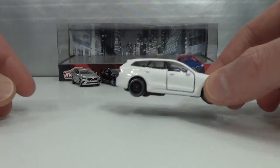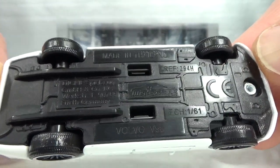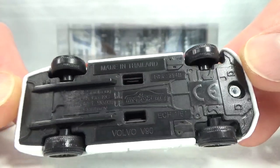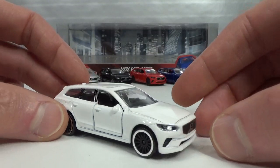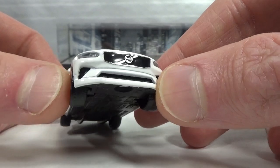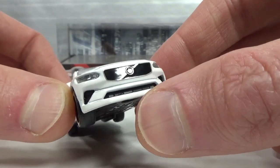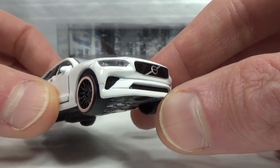So let's get to the actual vehicle. First take a look at the base. So Volvo V90, scale 1:61, the reference number, the parent company Dickie Spielzeug, made in Thailand. You can see the suspension bars, so of course it has suspension. We got lensed headlights. We got a painted grille, so no details in the casting, just completely painted, just like the Audi S5. And then it got some openings here in the bumper that we can see some black grille in the back there. That is probably part of the base.